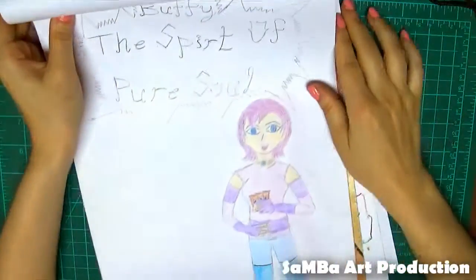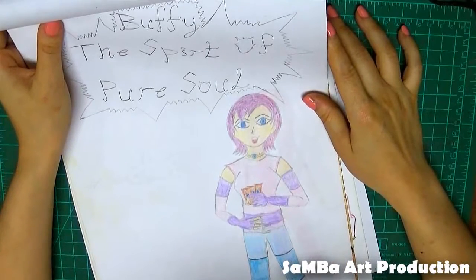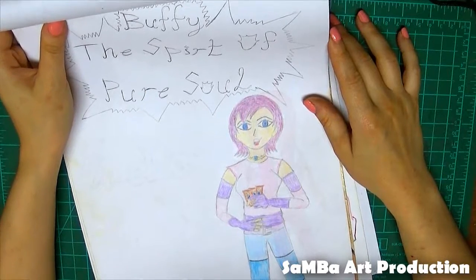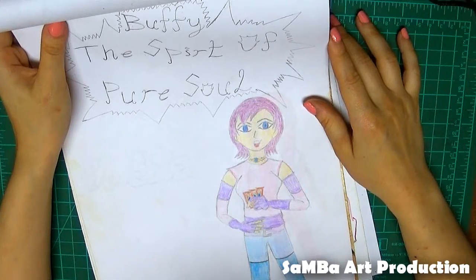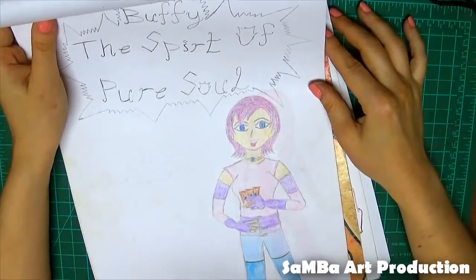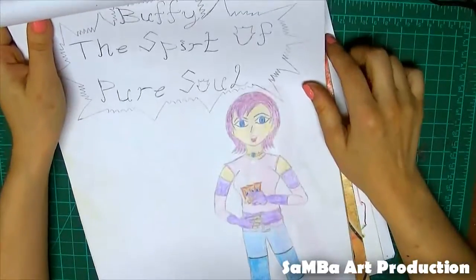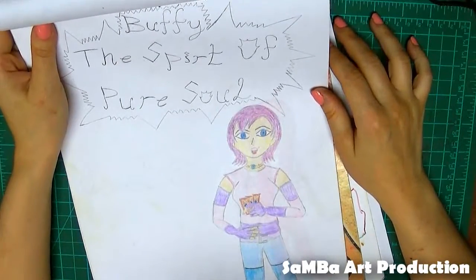What is this? Buffy, the spirit of the pure soul. This was my OC back when I was so into Yugi that I made OCs for it, because I did a fan fiction for it that I'm going to show in a separate video. Actually, I like how the line looks here, but what the hell is Buffy the spirit of the pure soul? What the hell, man?